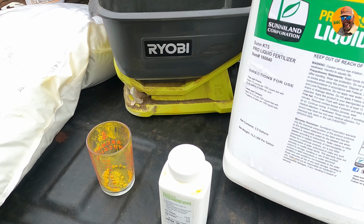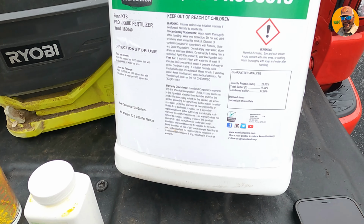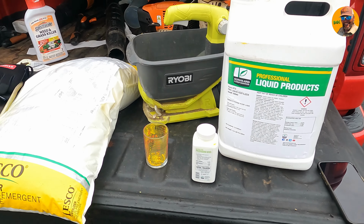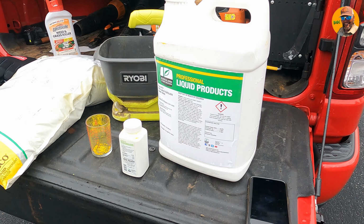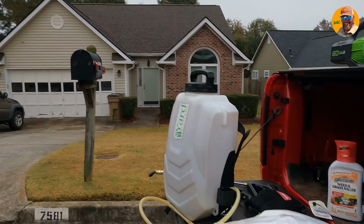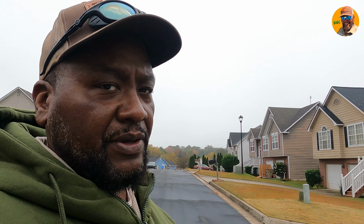This is liquid KTS right here. Potassium, guys, right here. Potash, soluble right here. This is the 25%. I'm only recommending this, guys, if you haven't put down any high potash lately to go into your yard to help protect against the winter. Now, you saw me put down a 7020, but if you haven't put that down, this is an option right here.